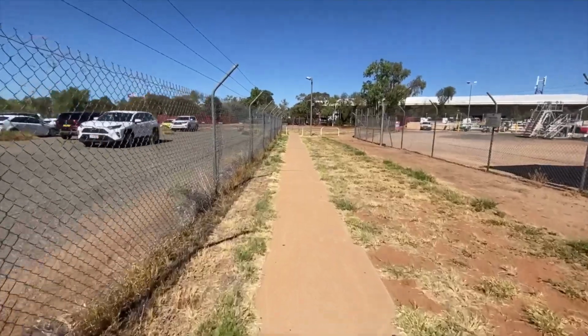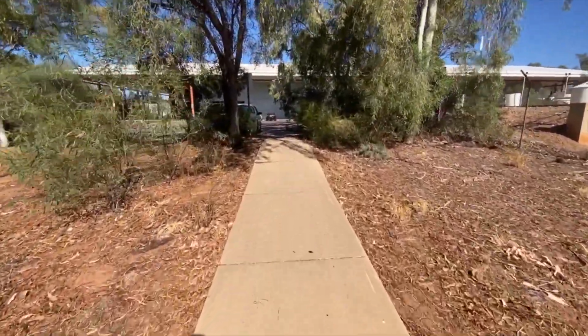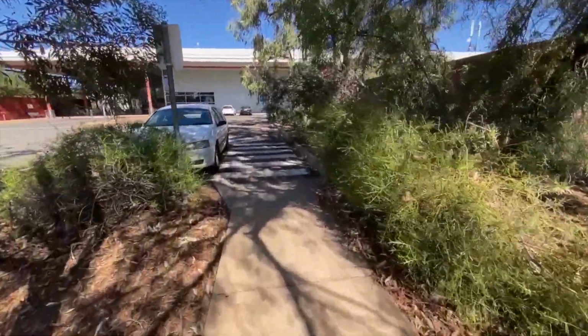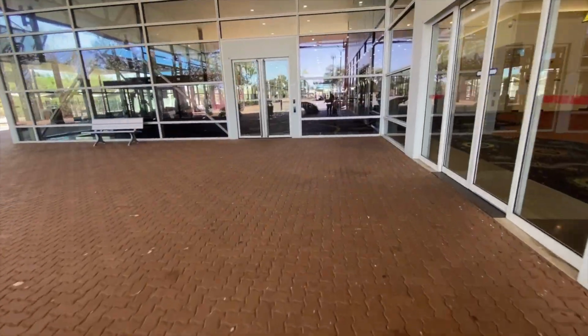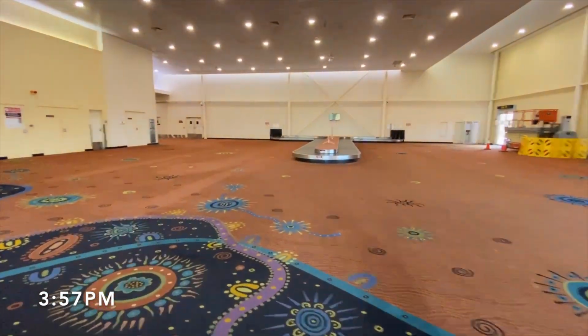Known as the gateway to the Red Centre, Alice Springs is one of the largest cities in the bush, with a population of roughly 25,000 people. The town serves as a hub for exploring the nearby Uluru-Kata Tjuta National Park, which is famous for its iconic red rock formations. However, despite this, they are still 6 hours away.